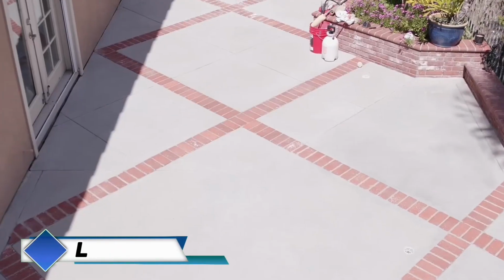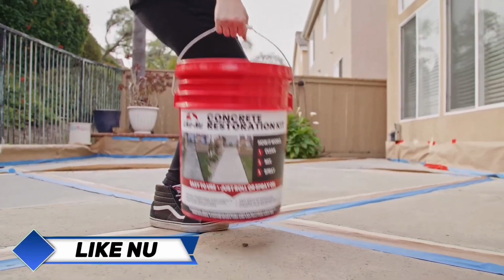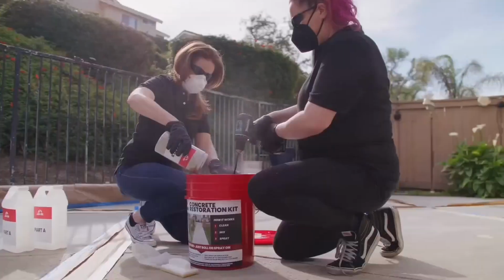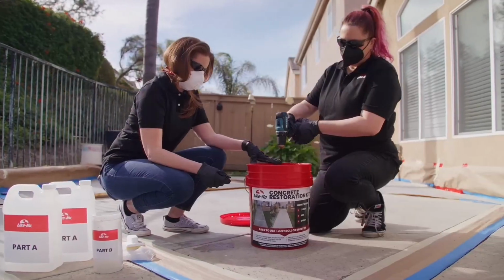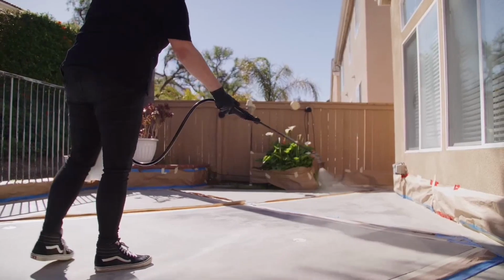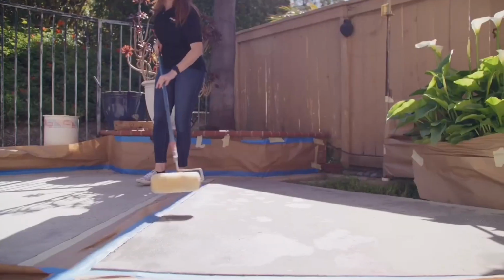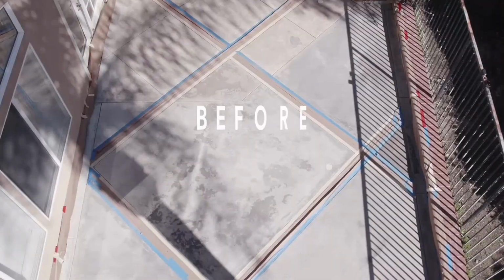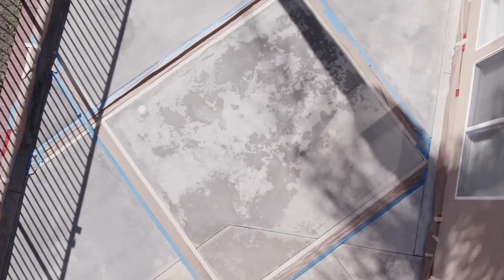Welcome Like New. With this item, even an individual who has never handled concrete can repair it. The method is easy. Wipe the area, combine the two Like New components, and spray the mixture on with a normal garden sprayer. Voila! Concrete is fresh once again. Stains disappear, dullness is gone, and small cracks and pores are sealed. Like New takes 2 hours to dry, but you can walk on the surface in 30 minutes.